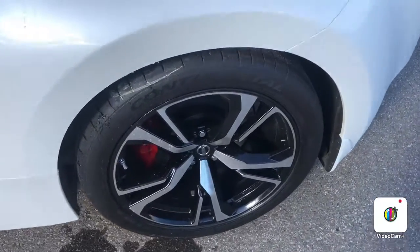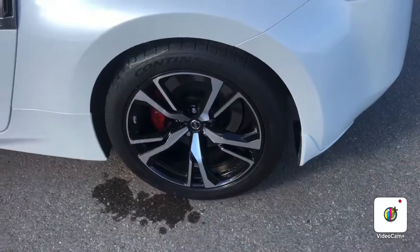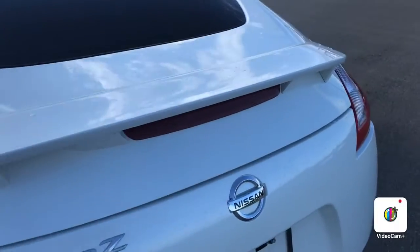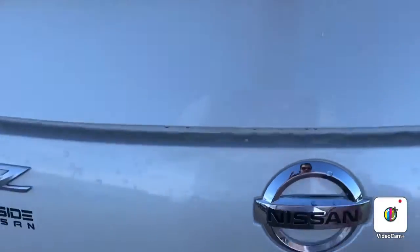On our way to the trunk, we'll just stop and appreciate these nice rims again. Like I said, I'm a guy who appreciates a nice set of rims, so I thought I'd make sure that you get to appreciate them too. Coming over to the back, you can see you have your little lip spoiler, and to open the trunk, there's just a button right down here. Nice and easy.